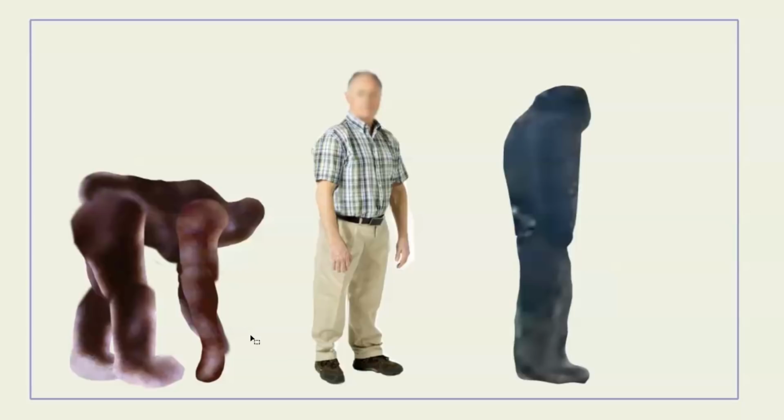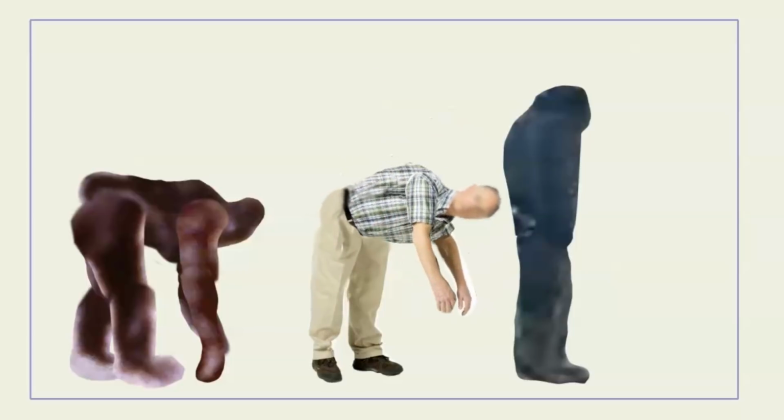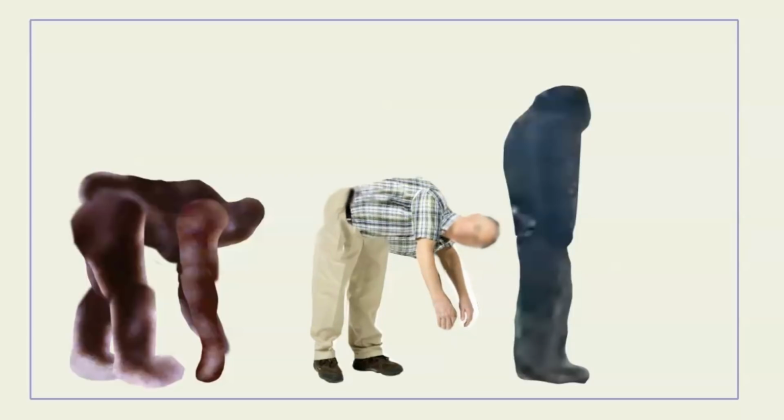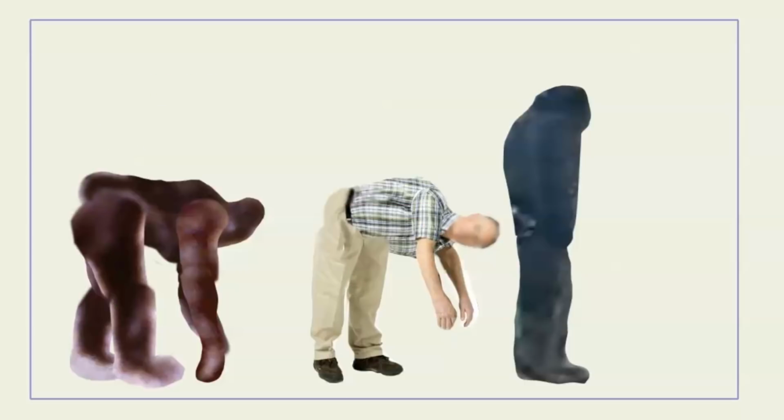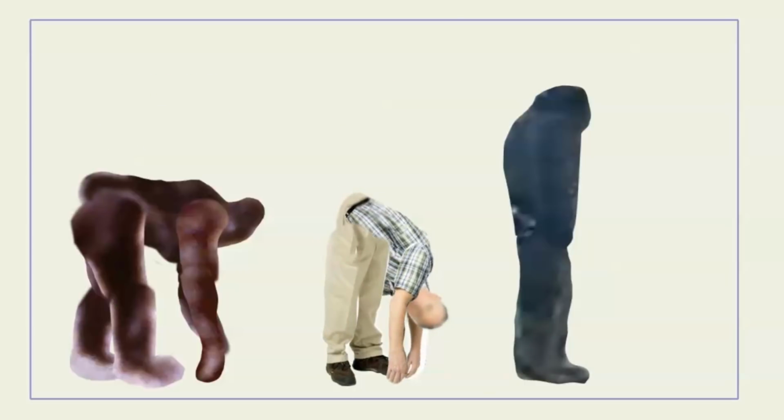Now, I don't know if you've ever tried to run on all fours, but let's look at the dude here. Let's have him bend over. There we go. And we can see the human body ratio, how short his arms are, or how short our arms are compared to our legs. And I would have to bend this guy all the way down like this, just so he could touch the ground.